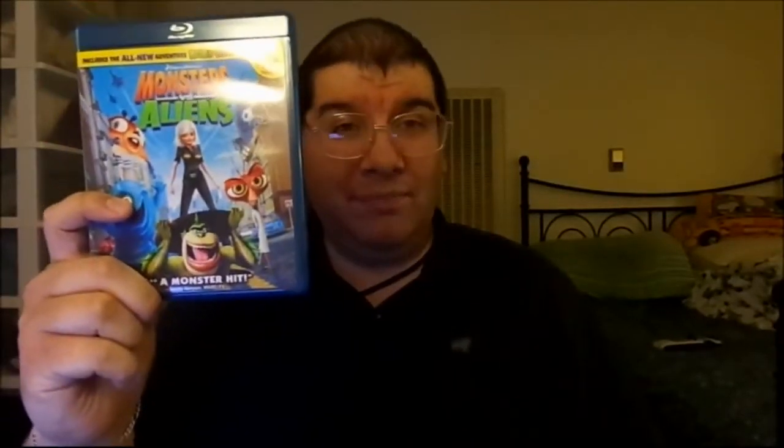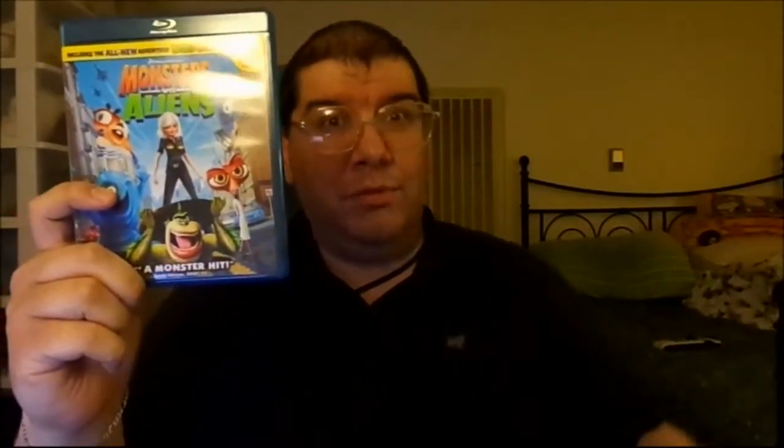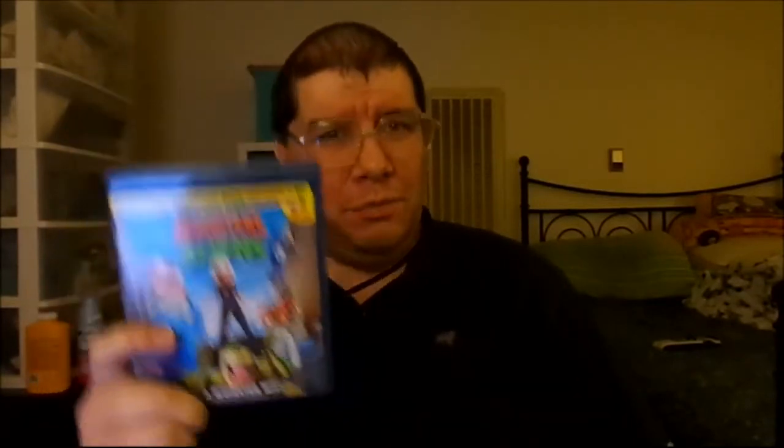So, it's a very nice set, and it's incredible. And it definitely plays perfectly on my 4K player, too, as well as my other Blu-ray player. I hope this gets a 4K pretty soon. I think this would be perfect for all DreamWorks films to come out in this format. And maybe they'll include the 3D version too, because they did release this on Blu-ray 3D as well. So, hopefully you'll find it.